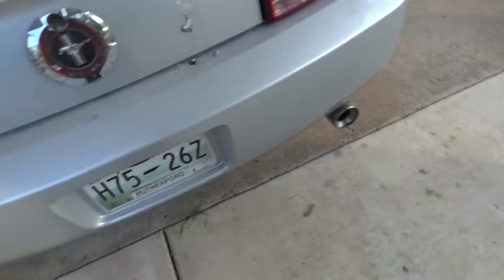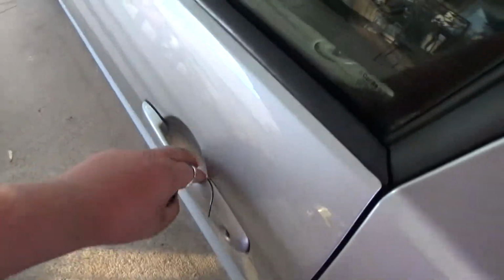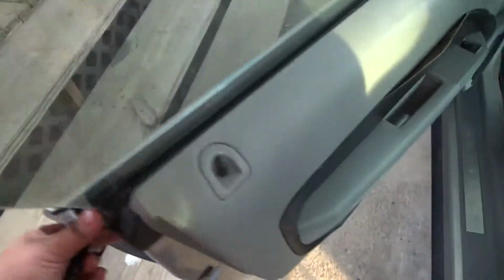There's another difference between the two. Well, it's got a little bit better of a performance exhaust than the other one. It's in better shape too. It's got less miles, a lot less crap in it. Tan and or silver interior. I like the silver better than all black.